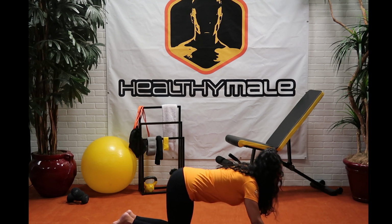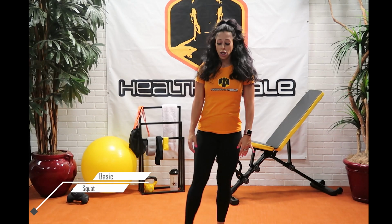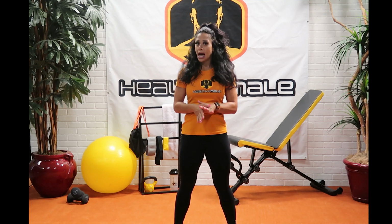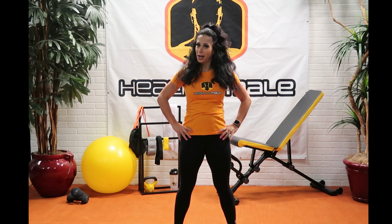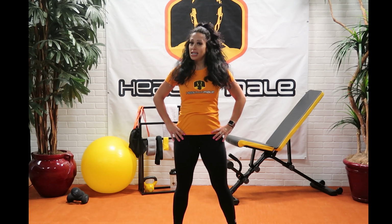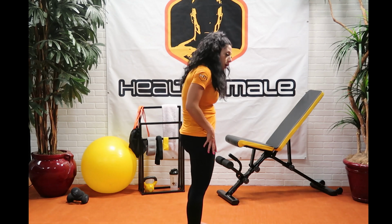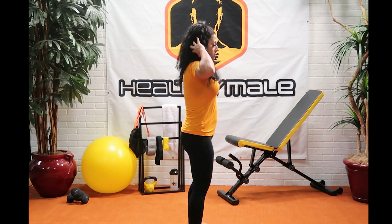Nice job. Now we're going to move into a basic squat. So, non-weighted, this is safe enough. You get to choose the depth of your squat. Remember, the deeper that you go, it does put more pressure on your hips, but that's okay, because the deeper that you go, it works you in a further range of motion. So it'll help to elongate the muscles more and work them into a deeper fashion.